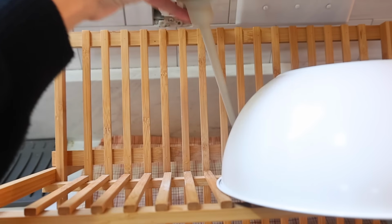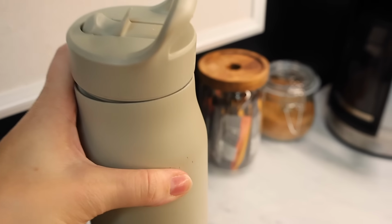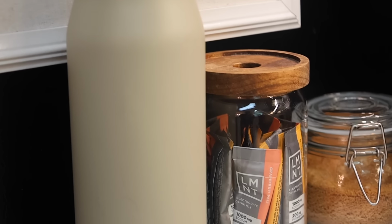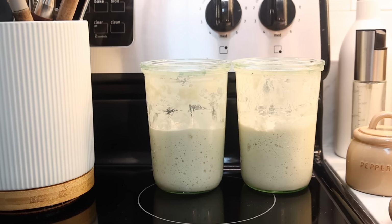So back to my routine here, and I'm grabbing my water bottle and I'm putting that next to my electrolytes too. That way everything is just ready to go and I don't even have to think about it in the mornings. I just know I'm going to grab my water, my electrolyte. I'll drink that first, then I'll have my coffee second.